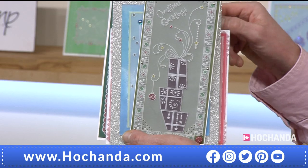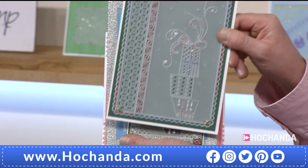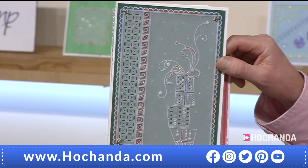I do love the snowman, but I really do love the gifts. The presents, I think, are really fantastic. Yeah. Very funky, very cool looking, very stylish. Yeah. Really like these.